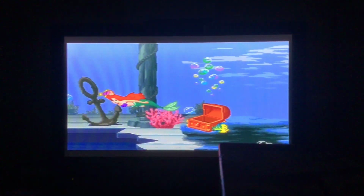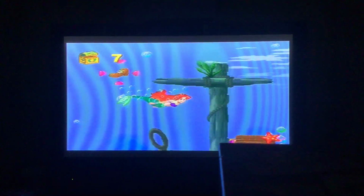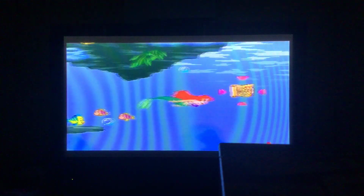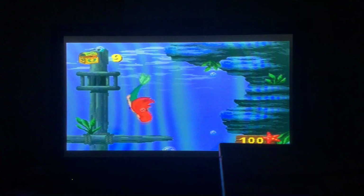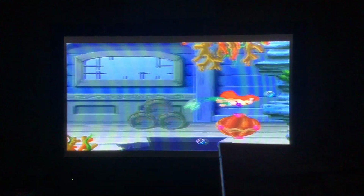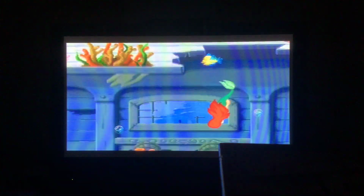Uh-oh, Ariel's right, we gotta watch out for that shark. We found a toothpaste. A toothpaste is used for cleaning teeth. And a shoe is used for feet. We found a map. Watch out for the shark that Ariel told you. Any objects? No, not at all. Oh, hang on. That fish looks friendly. The fish is friendly, of course.